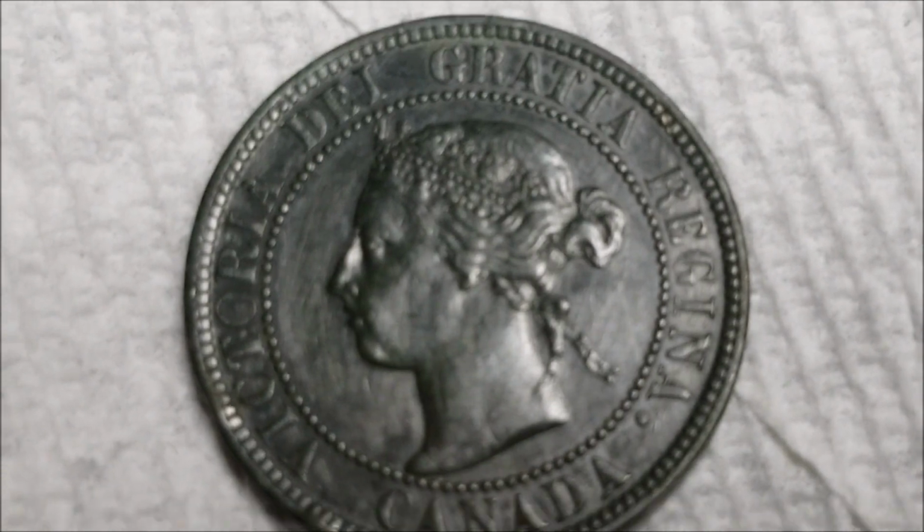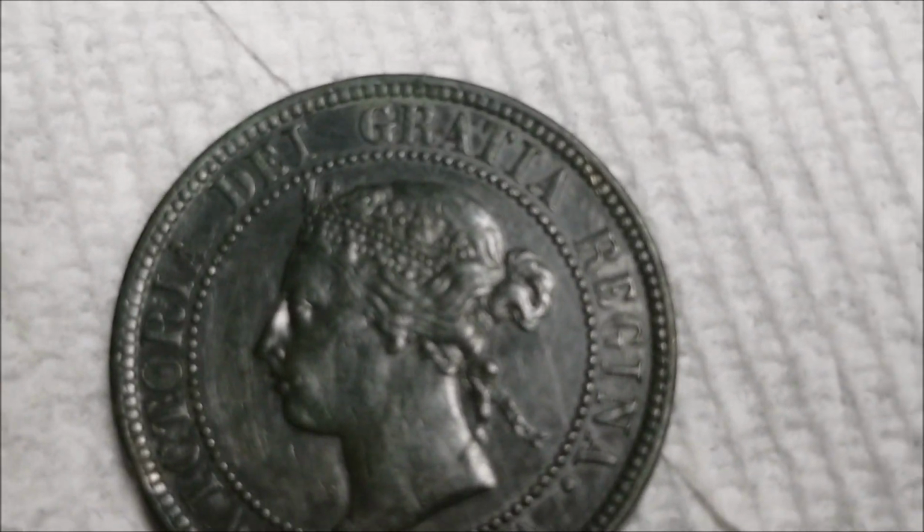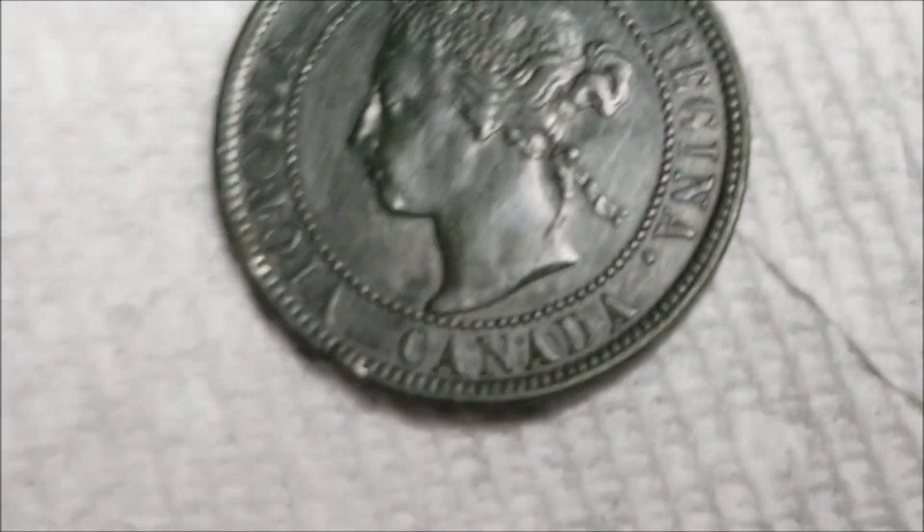Look at that. Queen Victoria. Amazing detail. Incredible detail for a 1901 large cent. I'm very happy with that. It cleaned up beautiful. So that's the large cent. Some of the other significant finds.